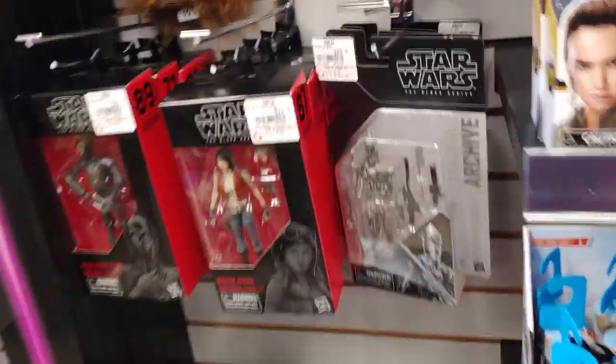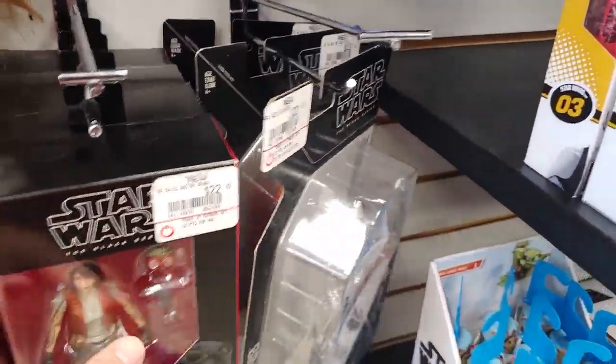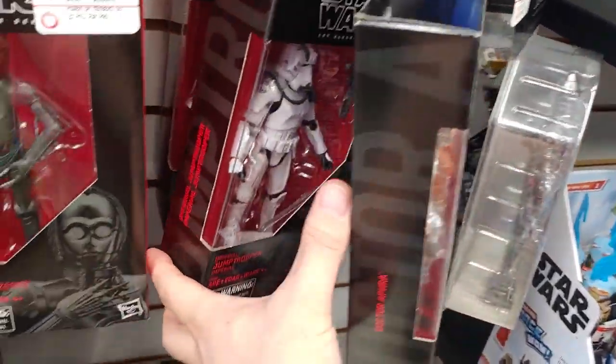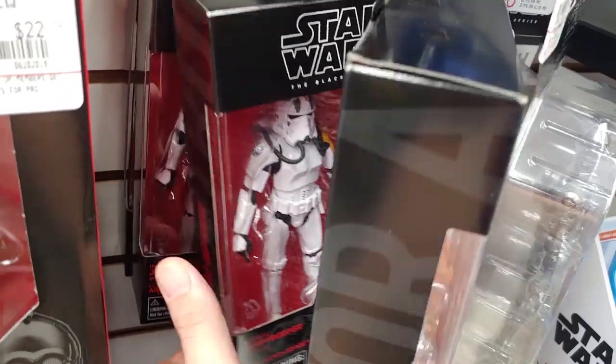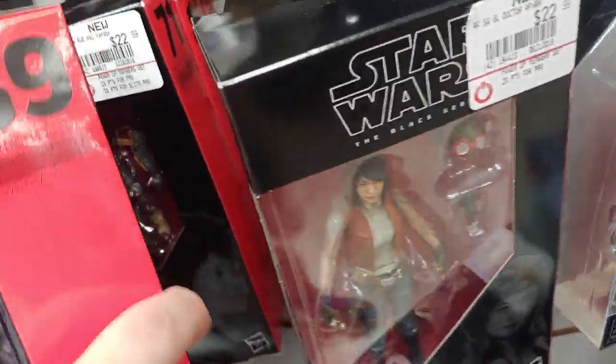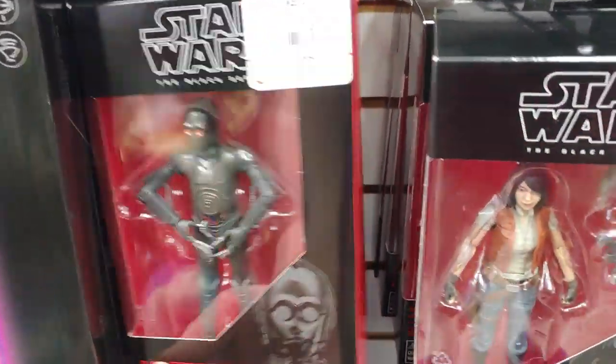Let's check the Black Series. They don't have the new Archive Wave yet. Jump Trooper. They have a couple Jump Troopers. They have 000.